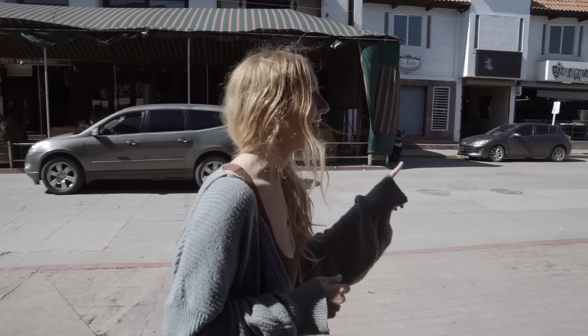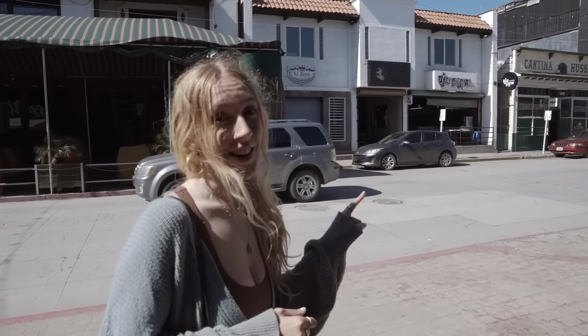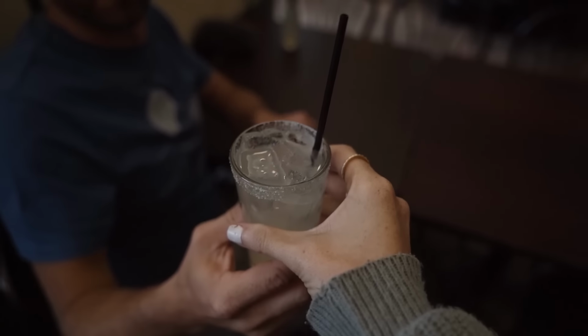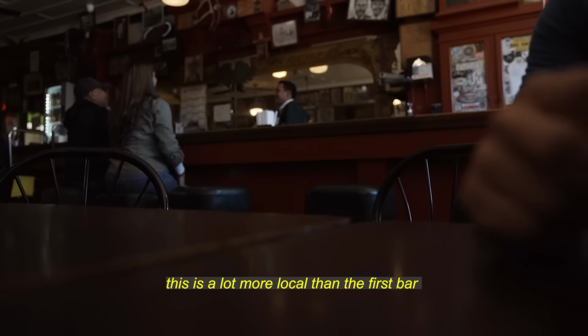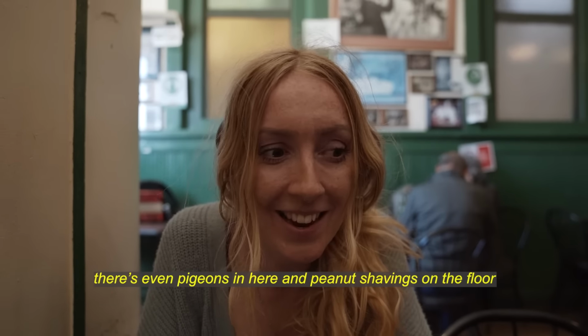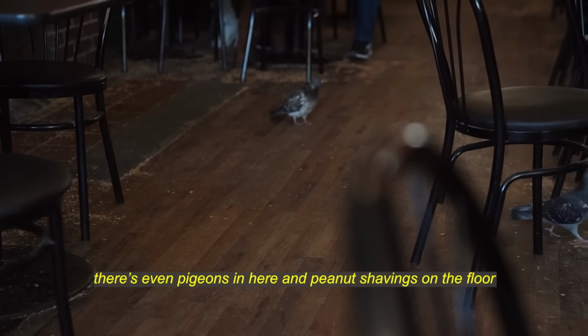The final place is Cantina Hussong's. These guys say that they created the margarita, and it is also the oldest cantina in Baja. It looks like something from the Wild West, look at it. So this is a lot more local than the first bar. There's people here watching football, there's even pigeons in here and peanut shells on the floor.